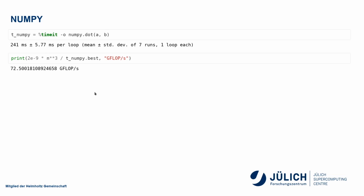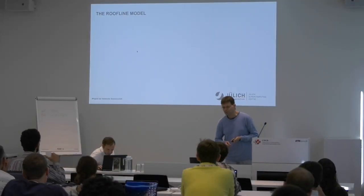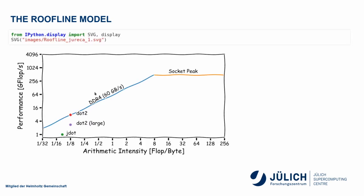This competition between memory and flops is often presented as the roofline model. Who's heard of the roofline model before? All right. The idea here is basically I have on the x-axis how many flops I perform per byte that I loaded. So our routine was doing 2 floating point operations, and it was loading 24 bytes. So that would be 1/12 in this metric, flops per byte. So we are somewhere down here.